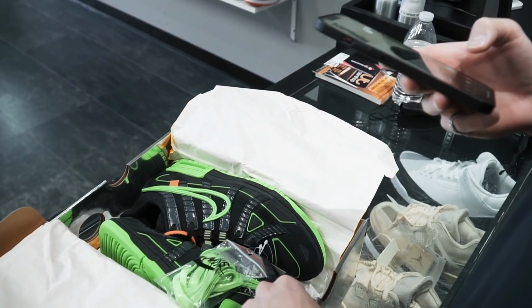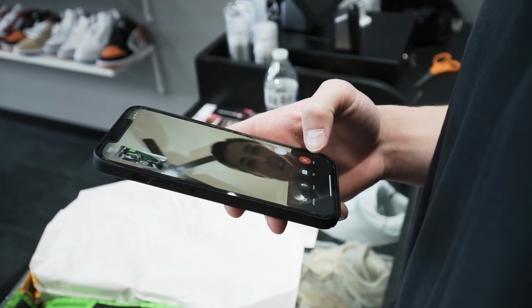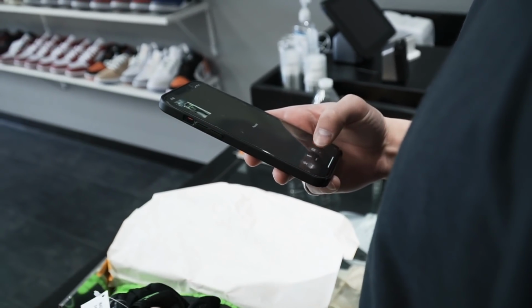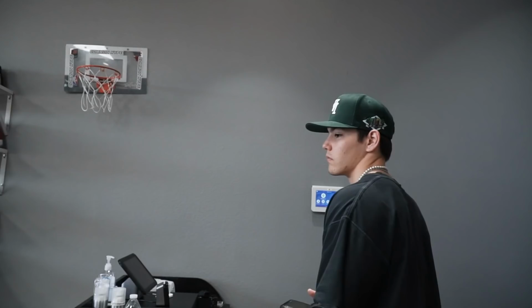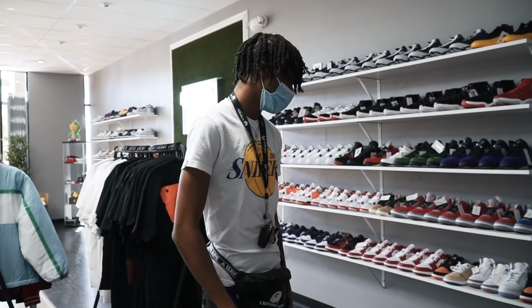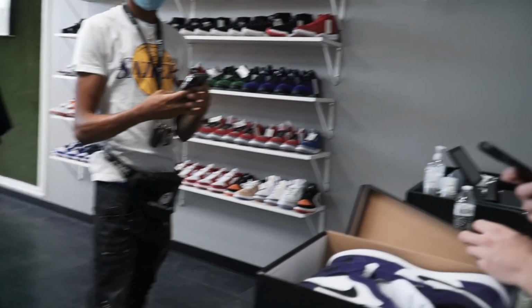What size? Size 10, he wants 3. Do we have any size 10s? We have a 9.5. And 3? That's what you can do? Yeah, he's firm at 3. Yeah, that's fine. I'll take them. You want him? Sure. Picked up court purple, size 12 and a half for 280.